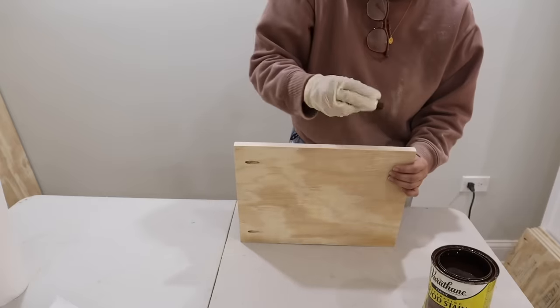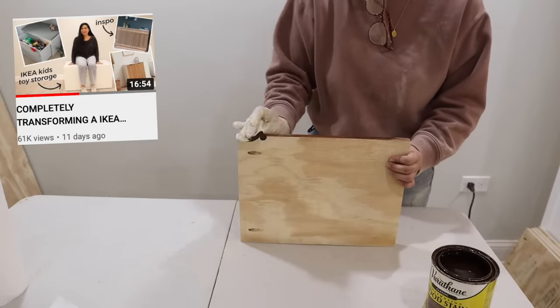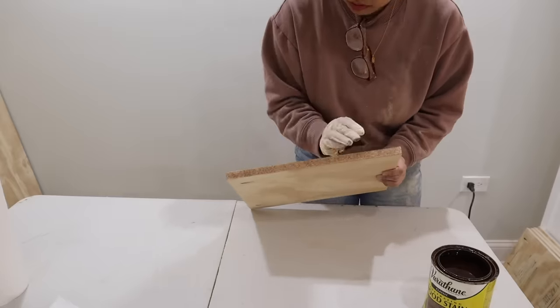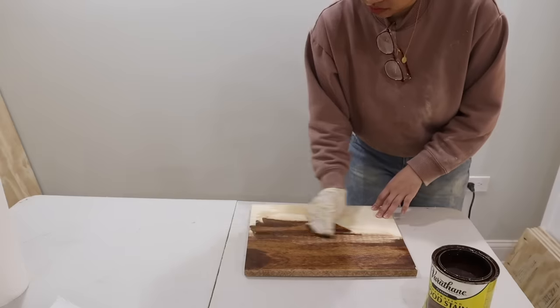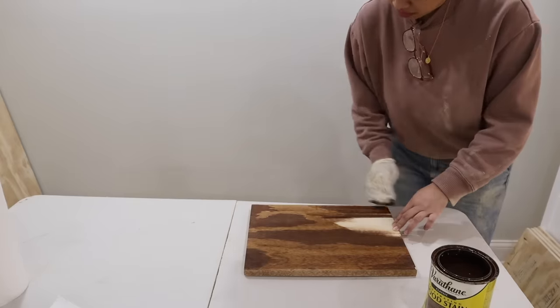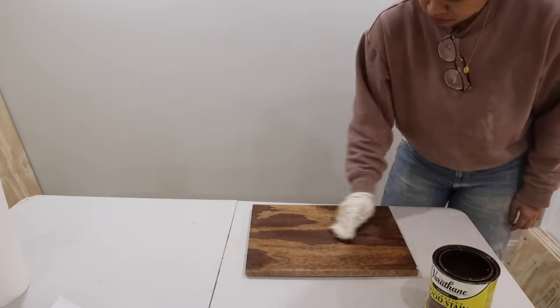For the stain, I'm going with special walnut to match the IKEA bench that I DIY'd previously. If you missed that video, be sure to go back and watch it. Having a deeper tone of wood is going to be a nice contrast to all of the light woods that is currently going on in my house. It's also going to pair really great with our new black walls, so definitely a winner in my book.